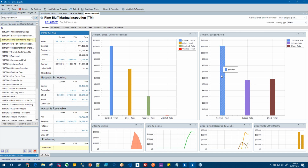Right here, I've got 3 metrics displayed in this one. That's my overall contract value of this fixed fee project. The budget value, I've got an internal budget. Maybe I've got a budget that I'm trying to beat. And then I've got the effort. That's all of our transactions, all of our time, expenses, vendor invoices at bill rates. So I can see, you know, what the billing amount would be if this was like a time and materials.